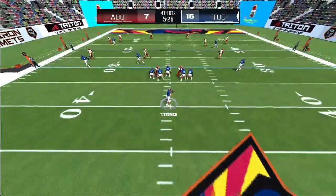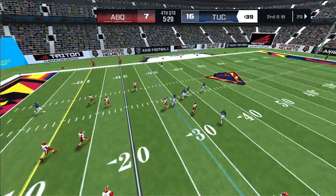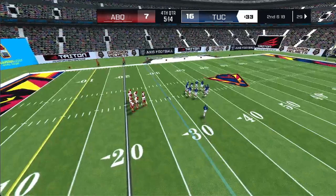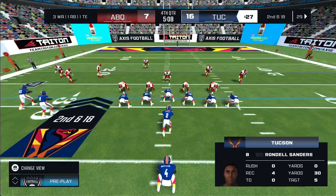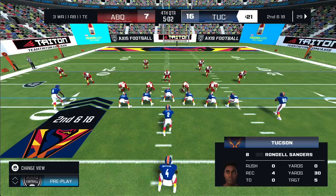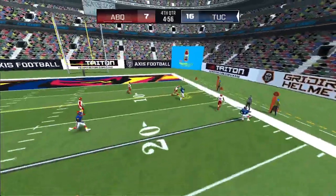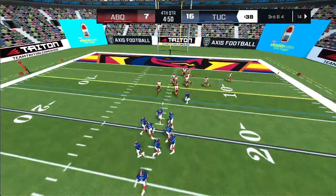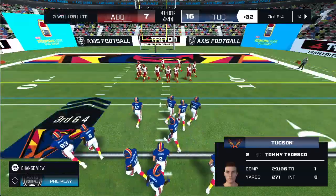Drops back to pass, tosses the ball, and he safely steps out up near the 28. That brings up second down. Second and long. Dropping back. Finds a target off to the sideline. That gets us to third down. Third down.